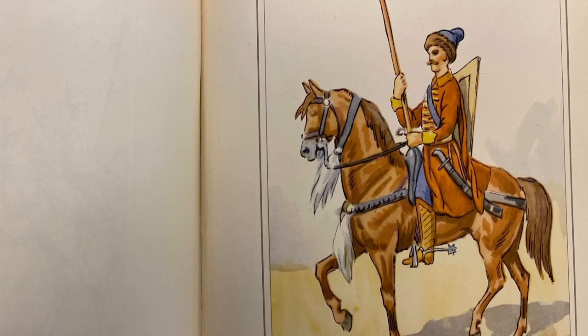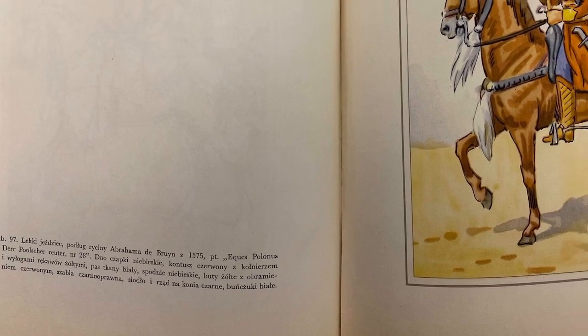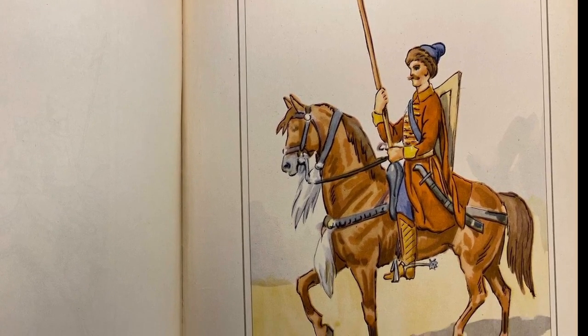Another colored illustration from around 1575. Unfortunately, I'm not sure what the rest says. But another example of, I've got a lance, shield, saber, but no bow and arrow with this character.